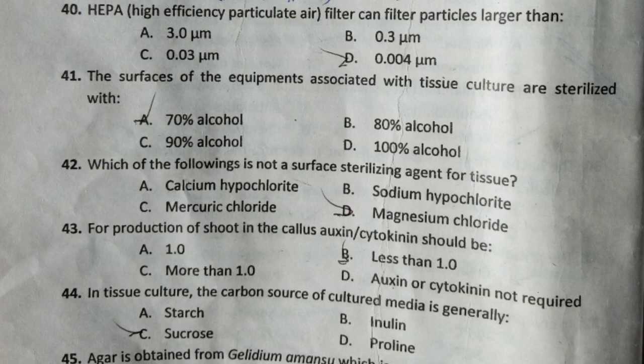MCQ number 40. HEPA, high efficiency particulate air filter, can filter particles larger than A. 3.0 micrometer, B. 0.3 micrometer, C. 0.03 micrometer, D. 0.004 micrometer. Correct option is D. 0.004 micrometer. MCQ number 41. The surfaces of the equipment associated with tissue culture are sterilized with A. 70% alcohol, B. 80% alcohol, C. 90% alcohol, D. 100% alcohol. The correct option is A.